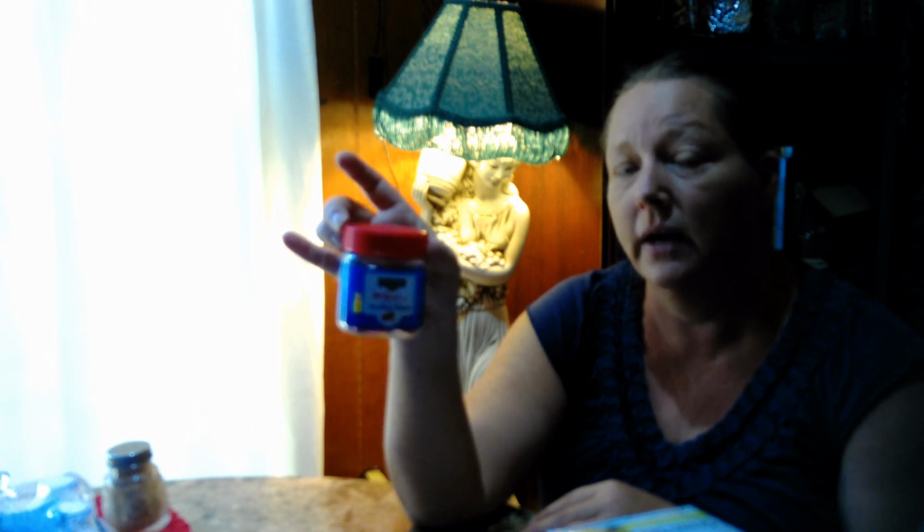Bouillon cubes. This is the beef. I'll probably get the chicken next time just to have a little extra on hand in the pantry. Beef bouillon cubes are good to add to soups and stews and pastas and casseroles. And if you're not feeling good, you can just drink you a hot cup of broth and it will help you feel better.